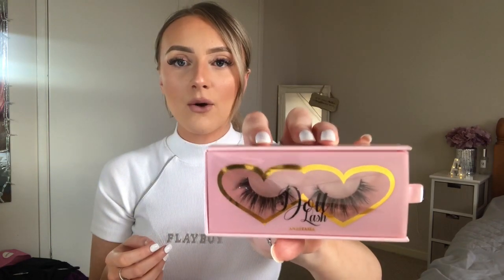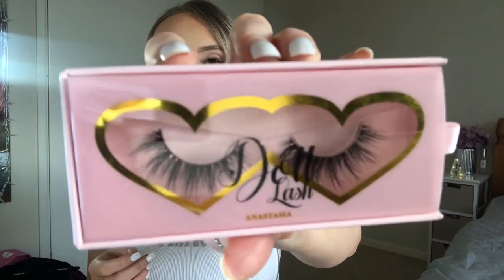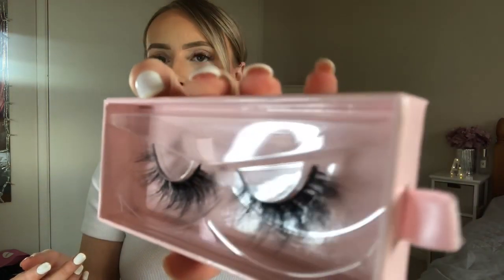These Doll lashes, I got these in the Anastasia style, and they're just really, really wispy, quite thick. I wouldn't say they're natural looking, because let's be real, no lashes are natural, but I thought I'll get them out of the case so you can see them a bit better, but I just thought these were so nice. These were £10, and I just swear by them. I can get at least 15 wears out of the Doll Beauty lashes.